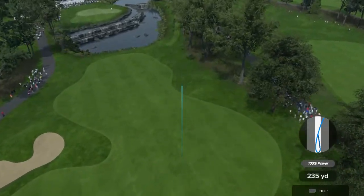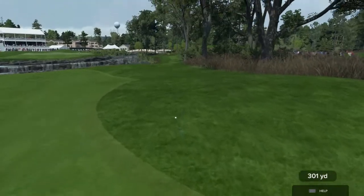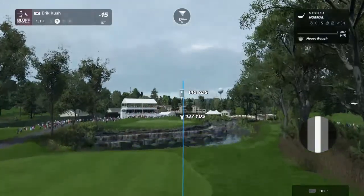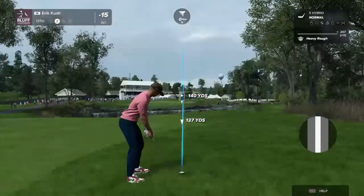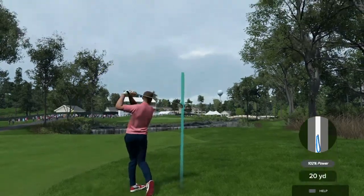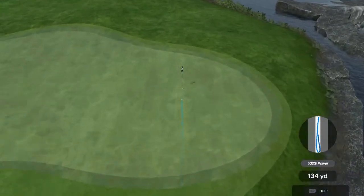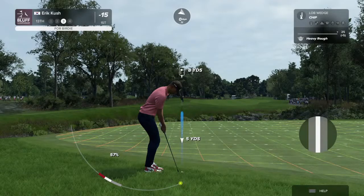Could roll into the rough on this one. Henny, how's that ball lying? He is not going to like this one bit. This is what bad lies are made of. A little off the mark on that approach shot. A bit too much club there.